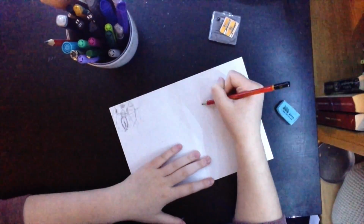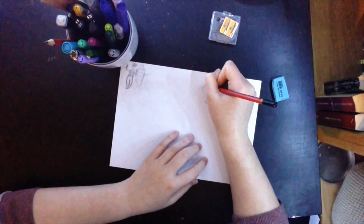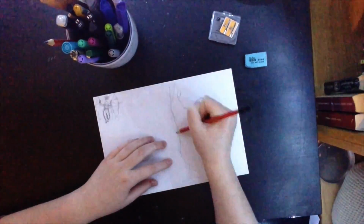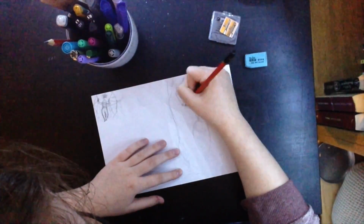I didn't quite get the stance exactly the same as I got it in the thumbnail, which never would have happened anyway, but I got it pretty similar. I'm quite pleased with this. This was a really long drawing to do. It's so detailed. It's really intricate.